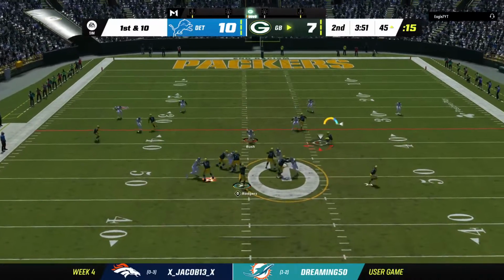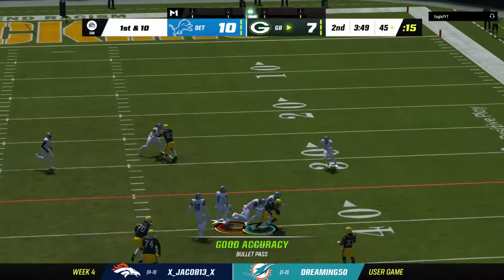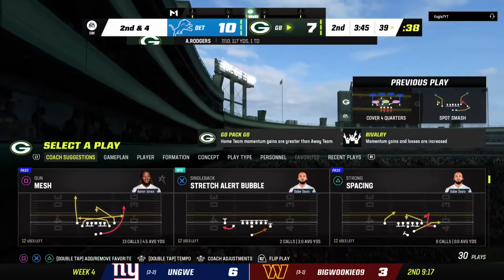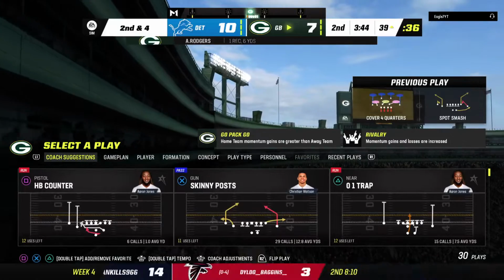On 1st and 10, here's Rodgers. Open man, Amari Rodgers, complete. And he'll be brought down inside the 40-yard line.